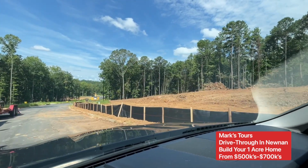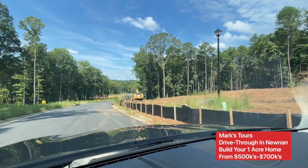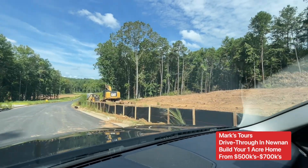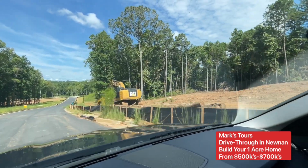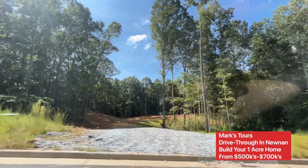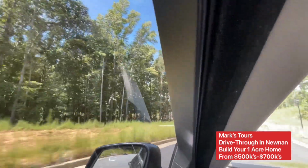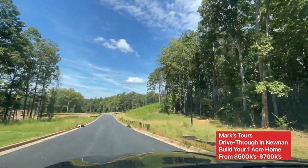and as we go down this hill, you'll see the big cat cranes and stuff like that. Oh, look at that one. What a beautiful lot that is. Oh, wow. And that one's reserved. And we go back to the back of the community.